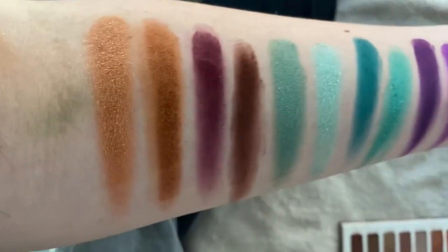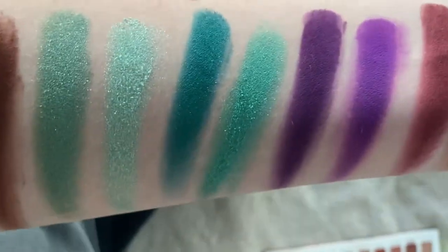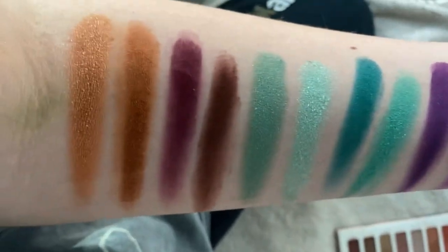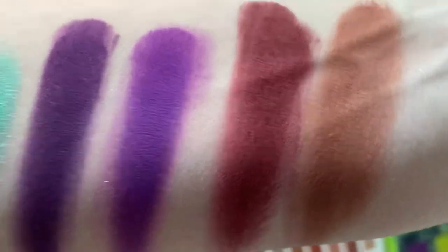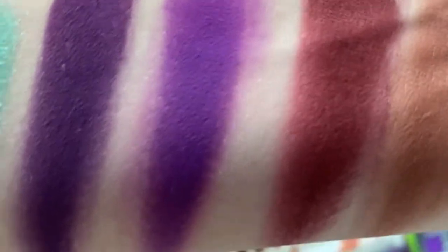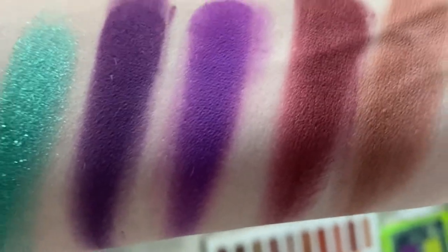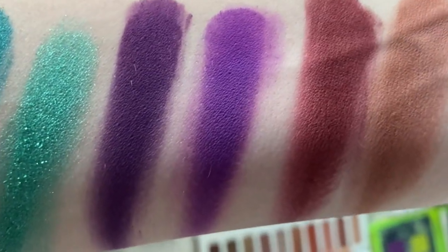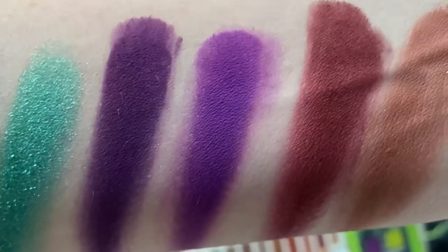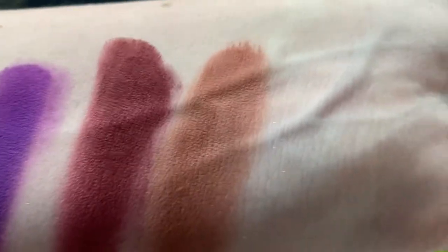Also, the textures of the shimmers vary throughout the different palettes. In general, the ones from AMOR y MARIPOSAS appear to be a bit more foiled. And then here on the left, this is the shade Nube from AMOR y MARIPOSAS, and the one next to it is Lost Souls from the recently deceased palette. The AMOR y MARIPOSAS shade is deeper, and Lost Souls is more blue-based and brighter. And then down here, these are literally nothing alike.